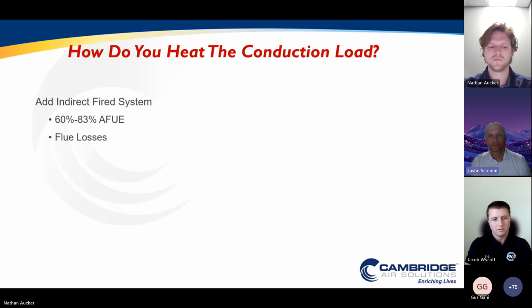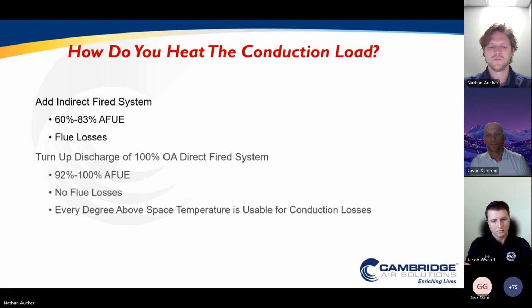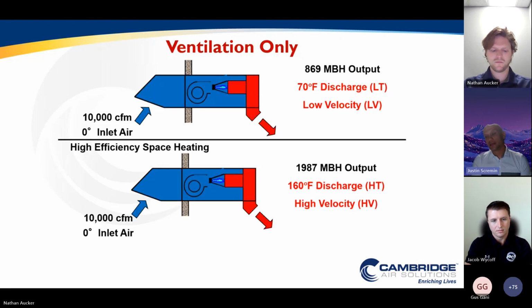So how do you heat the conduction load? Essentially what that last slide is saying is that we need to keep raising that temperature, and we're going to show you why. Instead, let's say we had that same exact application. We wanted to maintain 70 degrees in Mississauga. We've got 0-degree air coming in, right? Let's say instead we crank that temperature up. We're burning gas. It's thousands of degrees. How many of those degrees can we steal away from that fire to heat the space? That really is efficiency. How many of those degrees can we pull away from that heat? So instead, let's say we brought in that 0-degree air, same exact amount of air, 10,000 CFM, but we were able to raise that discharge temperature from 70 to 160.